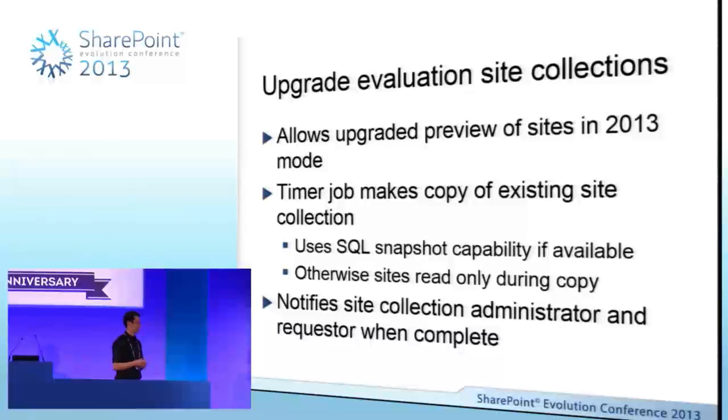There's also a notification that goes out to the site collection administrator when this evaluation site has been created, so they can go through and start to test whether the upgrade has worked.